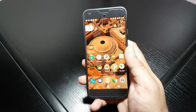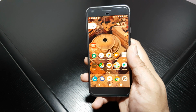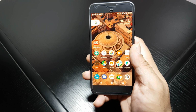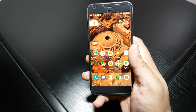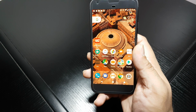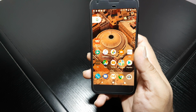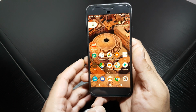Camera, definitely top 3. Sound quality, definitely up there. Excellent sound quality. Reception and call quality is brilliant on this thing. Battery, very good. Very good screen on time and very good standby time. And the little niggles and problems, which you'll probably get ironed out with software updates and stuff like that.